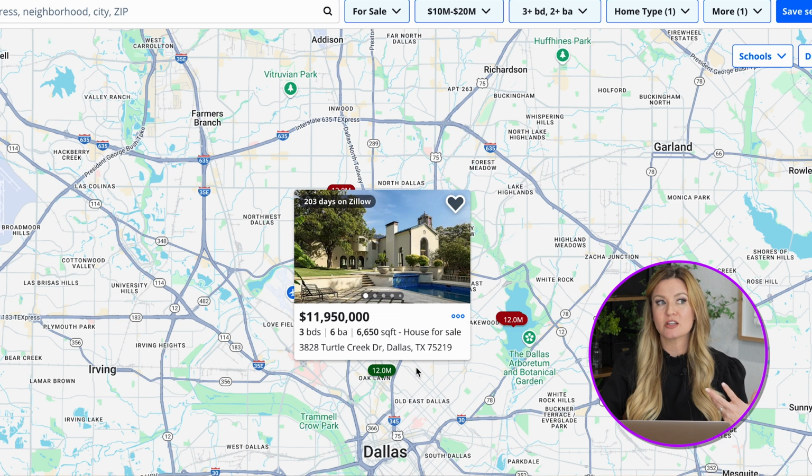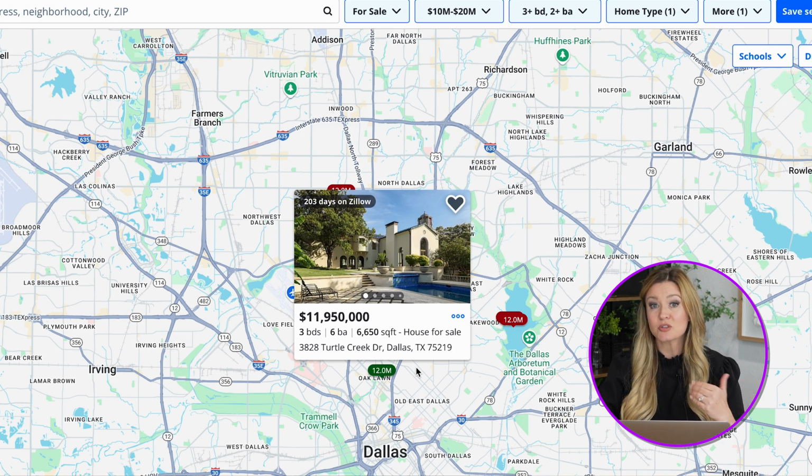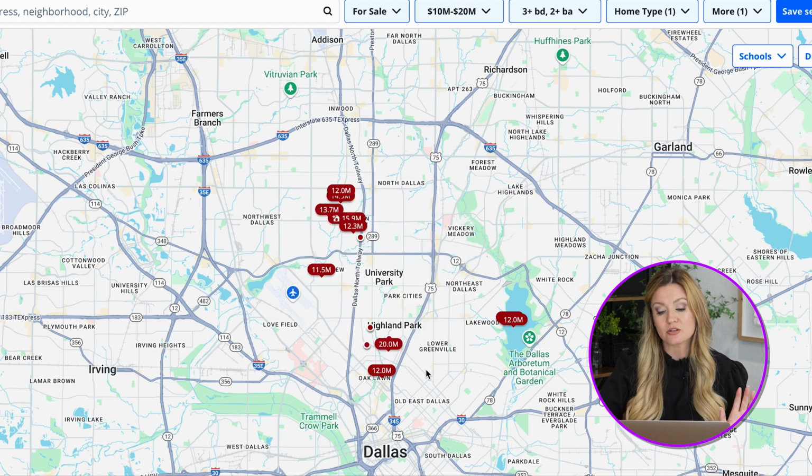Just know that you're not going to get any gated and guarded neighborhoods in Highland Park, but it is still a really good area. Homes can range anywhere from $1 million on up to $40 million in Highland Park. You also have another university park, they call it Park Cities, that they zone to Highland Park schools as well, so those are some options for you.